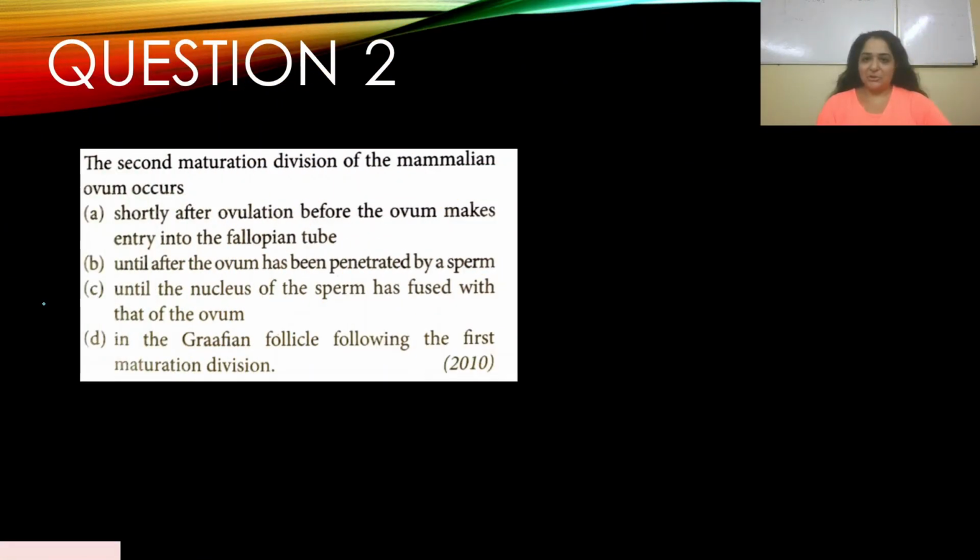Question number 2. The second maturation division of the mammalian ovum occurs, and this appeared in 2010. Let's go through our options. A. Shortly after ovulation, before the ovum makes entry into the fallopian tube. B. Until after the ovum has been penetrated by a sperm. C. Until the nucleus of the sperm has fused with that of the ovum. D. In the Graafian follicle following the first maturation division.